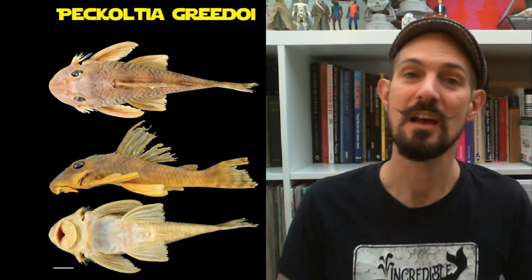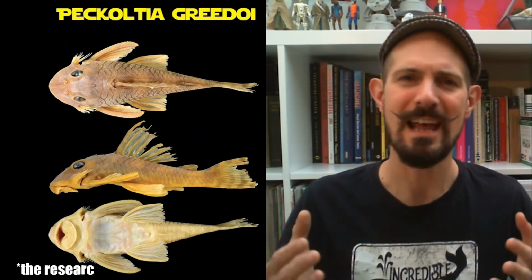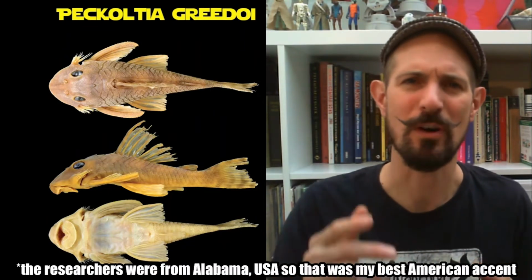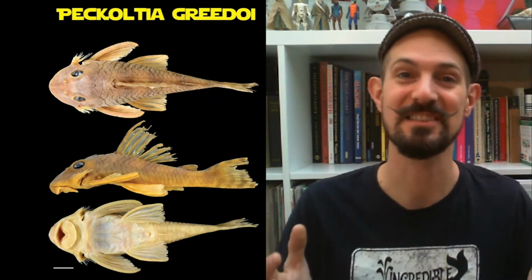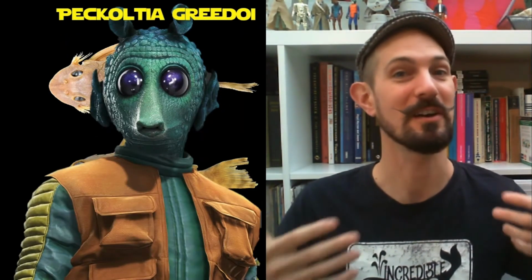Researchers didn't get around to naming it until the mid-2000s. When they were trying to figure out a name for it, one of the guys came into their lab and went, hey, it kind of looks like one of the guys from Star Wars. They weren't sure which one, so they went back through and watched Star Wars again, and it turns out the guy he was talking about was Greedo. So they named this species of fish after Greedo.